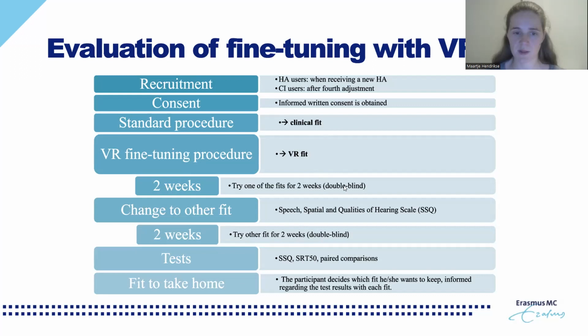And in between, when they changed to the other fit, they did the speech, spatial, and quality of hearing scale. And after the second 2 weeks again, and then they also did a speech and noise test to measure the 50% speech perception threshold, both of the fits. And we did paired comparisons between the fits in the virtual environments to see if they had a preference for one or the other. And finally, they decided which one they wanted to keep.